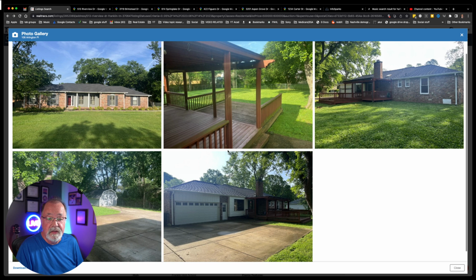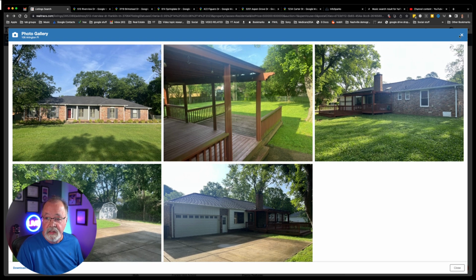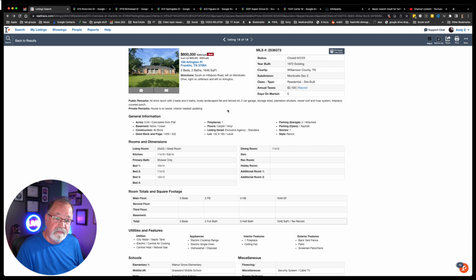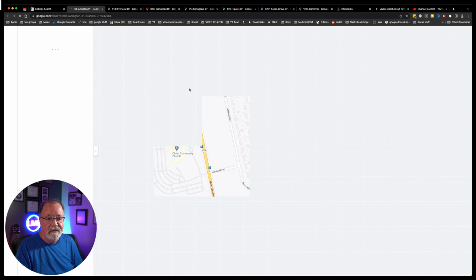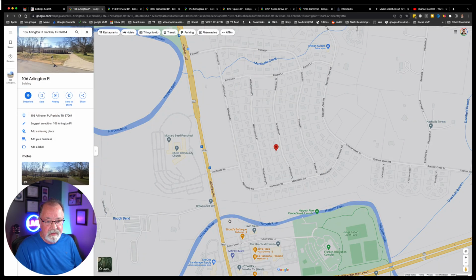Oh, there's no pictures. So we don't get to see the inside of this one. Means that probably needed work. Interior needs updating. That's all I got. But for that kind of money, here's where the location is, let me show you from the outside. That was kind of a bust. That bummed me out. It's all right.